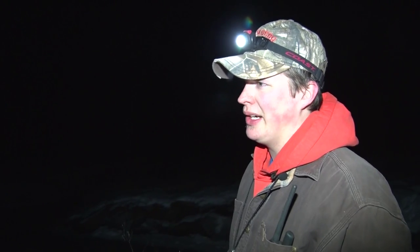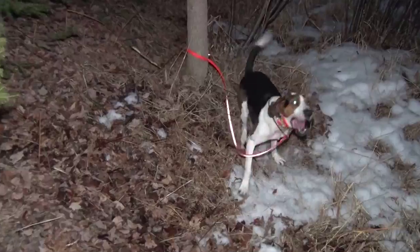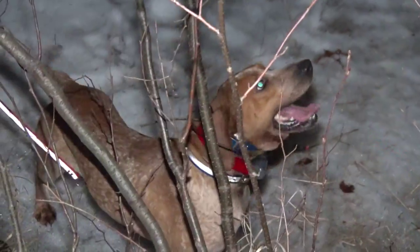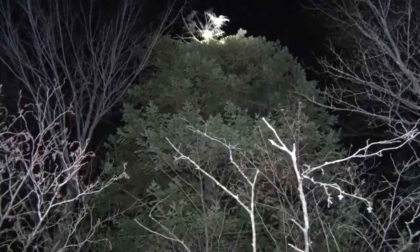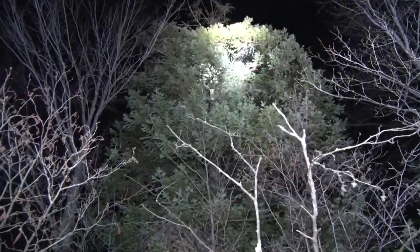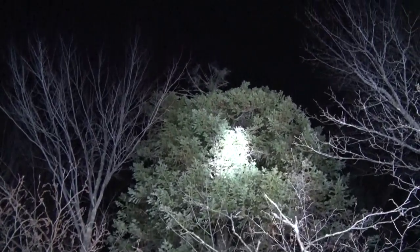What we do is when we get to the tree, if they're treeing, the dogs are our main concern, main priority. When we get here, we want to make sure each dog is tied up and each dog is okay, no one's hurt. And then once we get all the dogs tied up, then we'll look into the tree and try to find the coon, use the coon squall if we need to, and hopefully there's a coon in the tree. Doesn't always turn out that way, but usually.